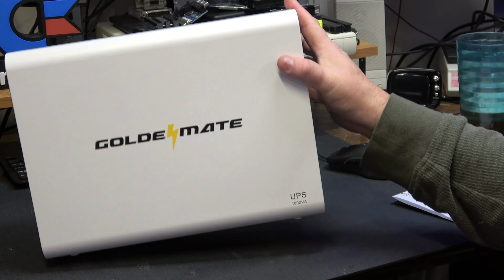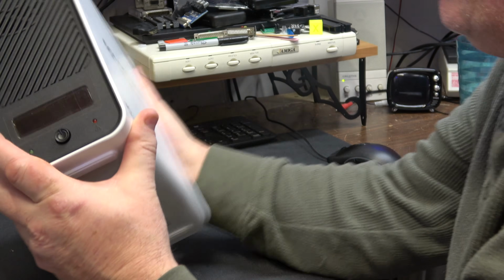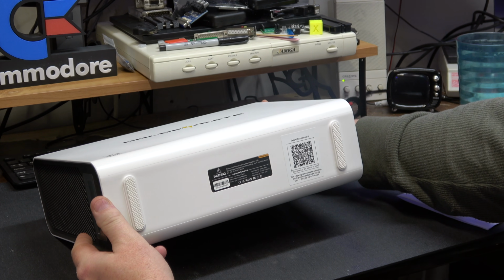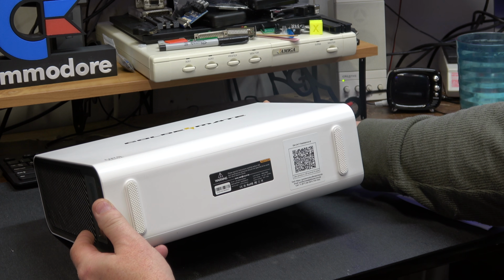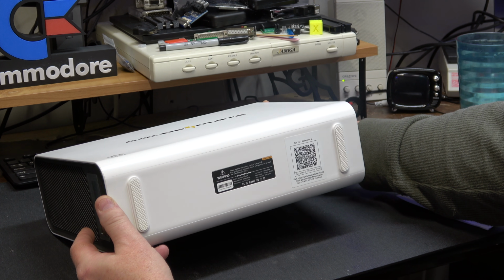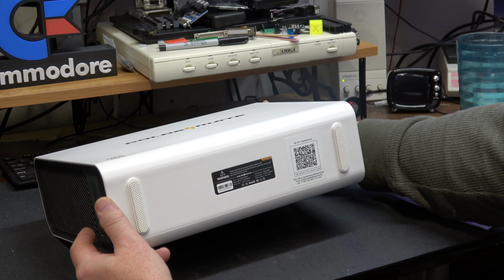Nice and clean on the bottom here. We've got what looks like a SKU code that says 24/7 assistance. Please read the instructions carefully before use. Load capacity 1000 VA, up to 800 watts.